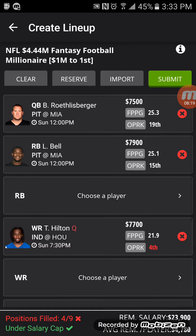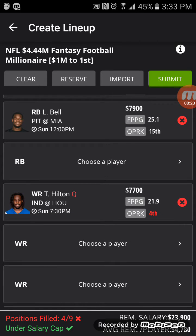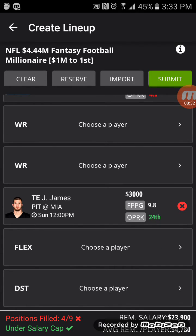So we're going to continue that Pittsburgh stack. I think that's it for Pittsburgh. If you really want to get crazy, you can always run the Pittsburgh defense. But I think Miami's going to score a couple touchdowns. But other than that, they're not an insane choice for defense.